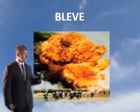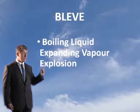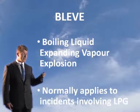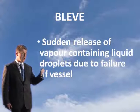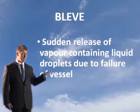A BLEVE is a boiling liquid expanding vapour explosion. Now this normally applies to incidents involving, for example, LPG cylinders, and it is a sudden release of vapour containing liquid droplets due to the failure of the vessel.